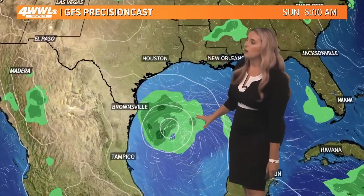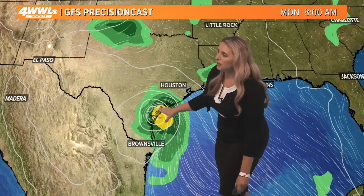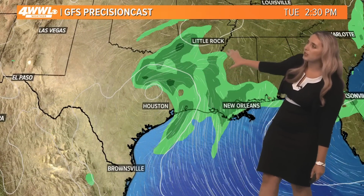Getting into our GFS forecast here, showing a good model idea of how it's a little bit weaker now, but then showing it strengthening going into later this weekend. That landfall again somewhere near Port Lavaca, maybe near Victoria, Texas, by early Monday. And then here comes the rain across East Texas into later Monday into Tuesday, and then moisture spreading across the lower Mississippi Valley throughout the midweek.